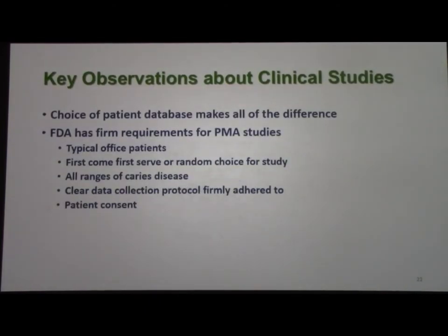So I'll just summarize a couple key points here. Clinical studies are very highly dependent on the database you use. And if you have to do one for a product, start out by discussing with the FDA what they will accept and what type of database. And I will tell you right now, as much as this may surprise you, they won't be impressed just because you picked all the hardest cases. And there's an important reason for that.